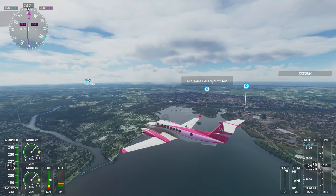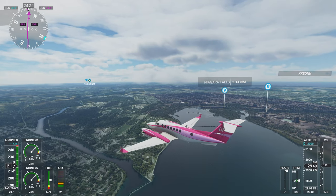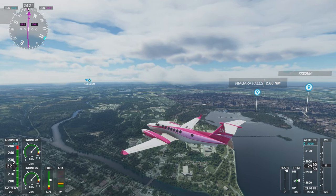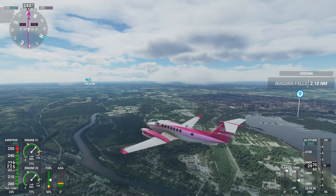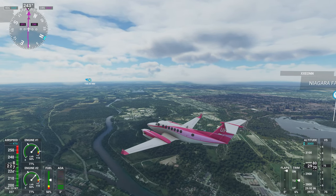Buffalo approach KH-433 is type Beechcraft King Air 5 miles southwest of Niagara. Still having some issues with frame rate after turning on photogrammetry data. Things look much more beautiful. Squawk 1724. Squawk 1724 KH-433. But I do notice a lot more lag and tear.